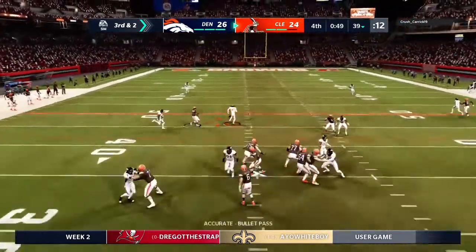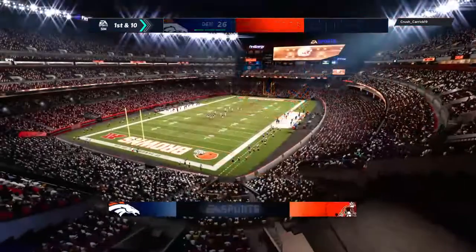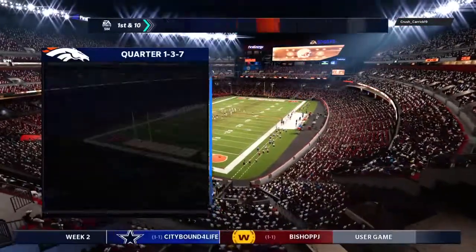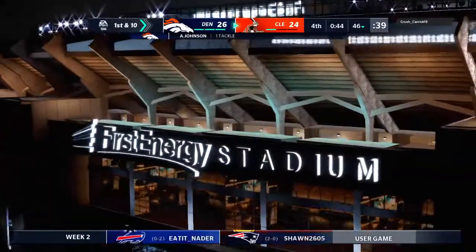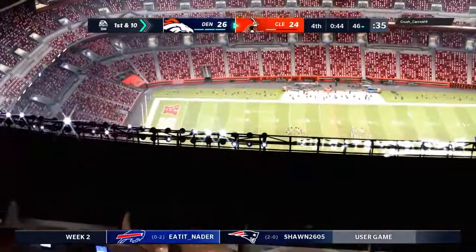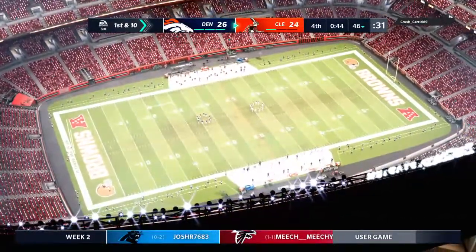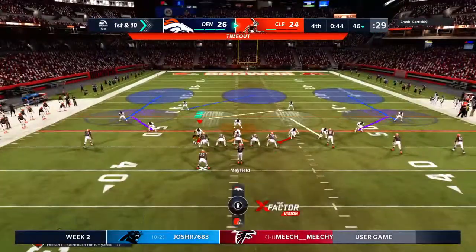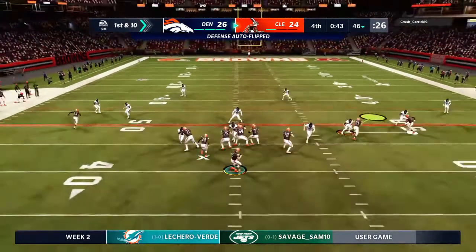Back to throw. And he brings this up to the 46. Good enough for the first. Now the Browns signal for the 2nd of their timeouts as they'll stop it with just over 40 seconds to go in the game. Couple of first downs to kick off the drive. Here's 1st and 10 up at the 46.